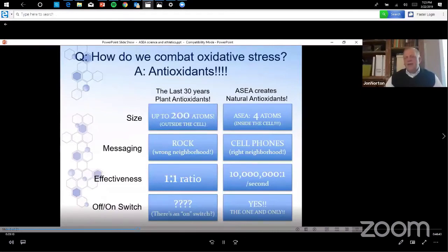You can take Asea into the body. It will pass through the cell wall. It will start to clean up cells at a rate of up to 70 million free radicals a second. When the cell is healthy, the tissue is healthy, the organ is healthy, and you're feeling a lot better, and you will actually feel a lot stronger and can do more.